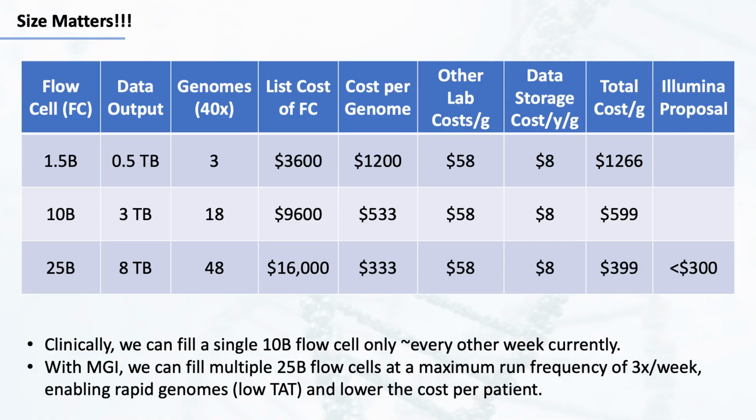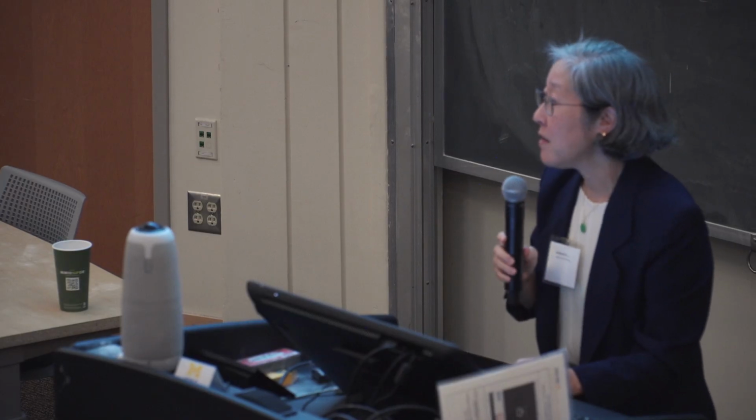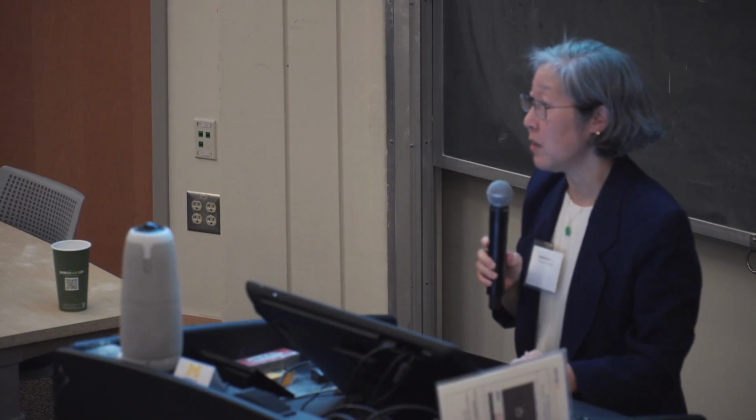This is where having a volume in order to fill 25B flow cells, ideally multiple per week, gives us both the turnaround time that we want and the decreased cost that we want. And with my Illumina colleagues here in the audience, I'm not allowed to give a number exactly yet because it's still pending approval from the Illumina higher ups, but I think we can get this down to below $300. For the entire thing, from nuts to bolts.